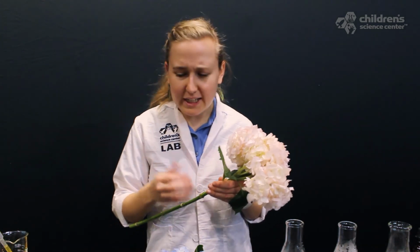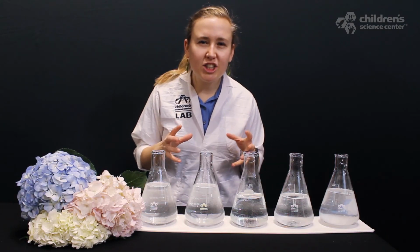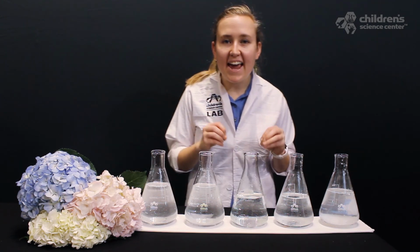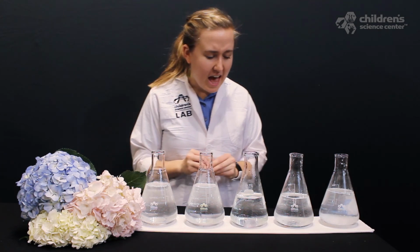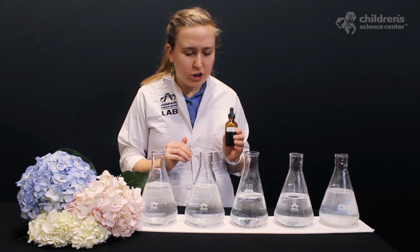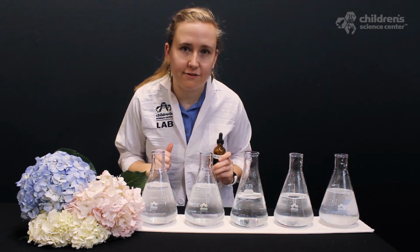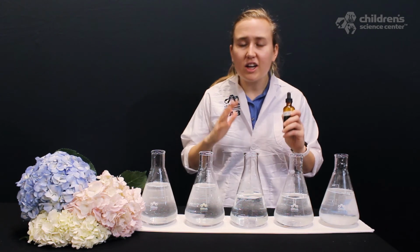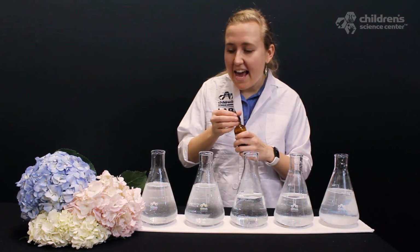Now these are some pretty colors, but I think I want to try and make a rainbow using my chemistry supplies. So let's try that out. I mentioned there was something called a pH indicator in our flowers, in our hydrangeas. And I actually have a different sort of pH indicator. So it looks like I have 5 glasses of water in front of me, but all of them are slightly different. Let's see if we can figure it out with my pH indicator.